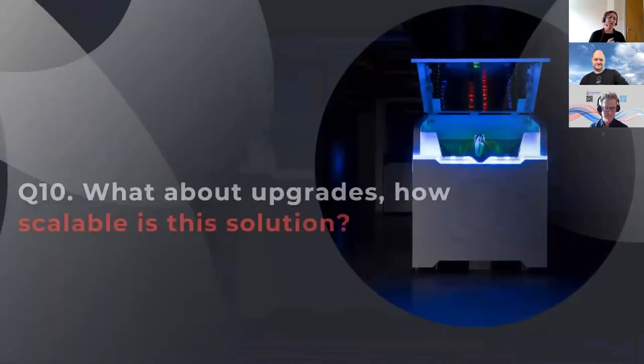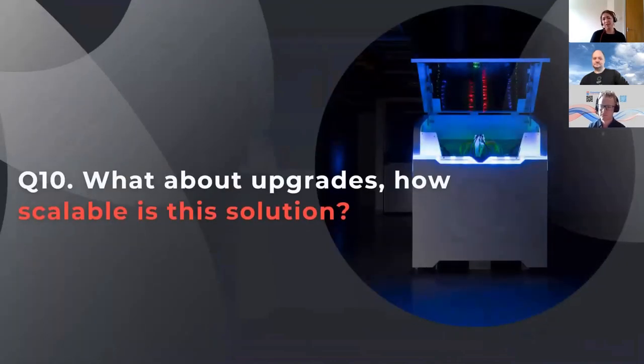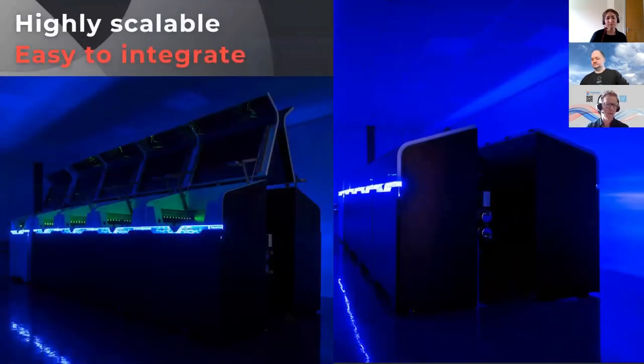Andy, it would be good for you to explain a little bit more about the upgrades and how scalable is this solution actually? Absolutely. So the module that we just looked at is designed to be flexible, and the concept of immersion cooling, what could be simpler?